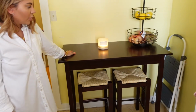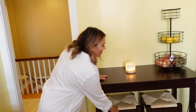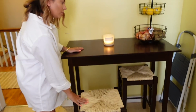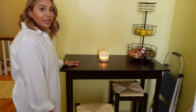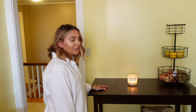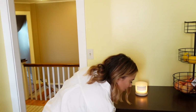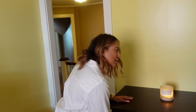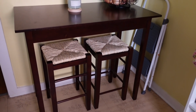Then I have this table over here that is also from... It comes with these cute little stools, and it's just the perfect size for in here. I'm gonna be honest, I don't really eat here, like ever. But it is nice to have. It fills the space up nicely and super cute. And this fruit basket is from Wayfair as well.